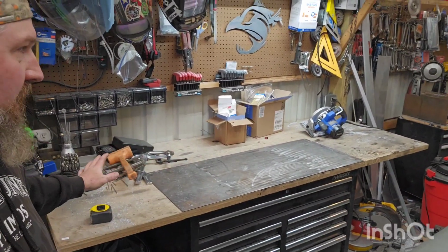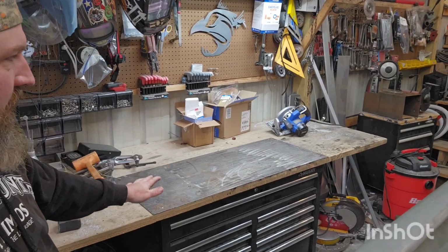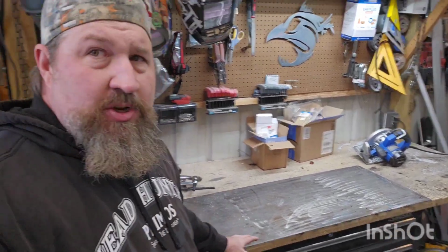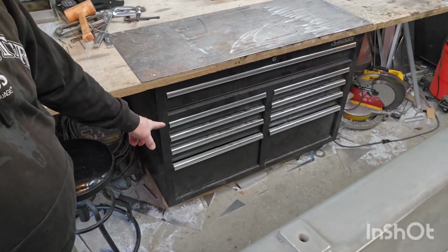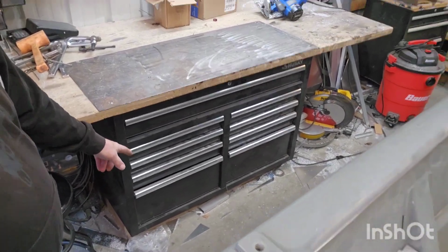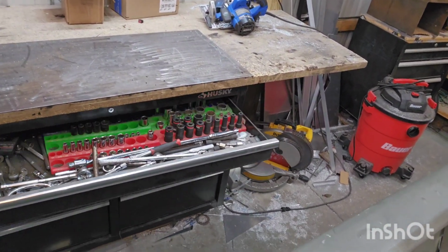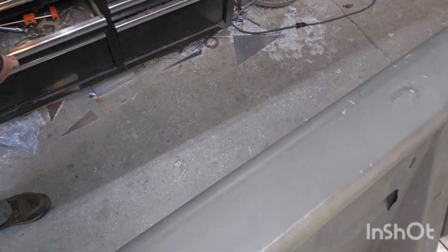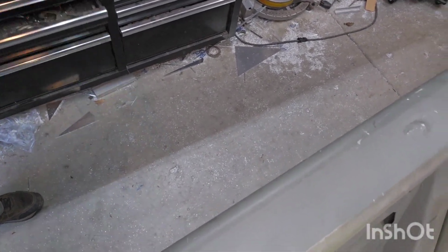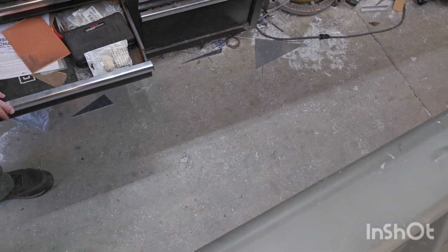The table's getting upgraded, and we'll walk outside here in just a minute, but here's what I've been working with for the last 3-4 years. Just some heavy wood. I put a piece of 14 gauge down just so I would have a metal surface, and then my ground clamp usually lives right here. Underneath there is a 46-inch Husky toolbox, and I keep all of my hand tools in here, okay? All of my sockets, 1/2 inch to 3/8, all of my 1/4-inch and quarter drives, all of my hand clamps and small clamps, some sandpaper and some kind of random abrasion stuff.